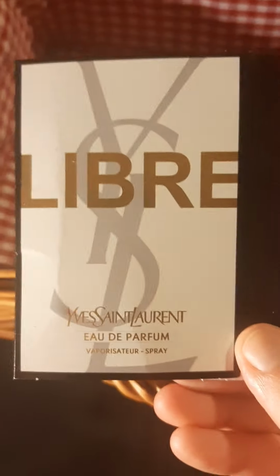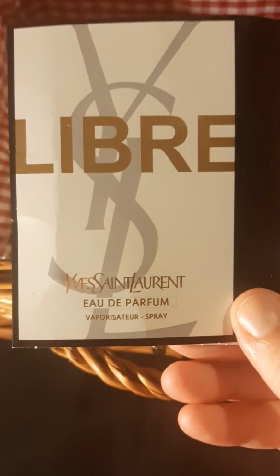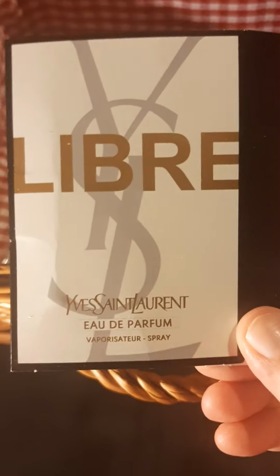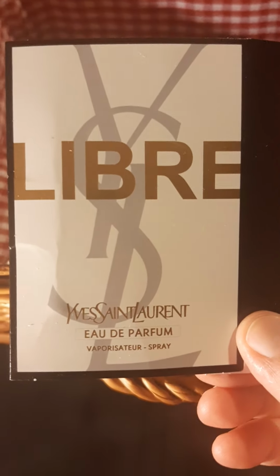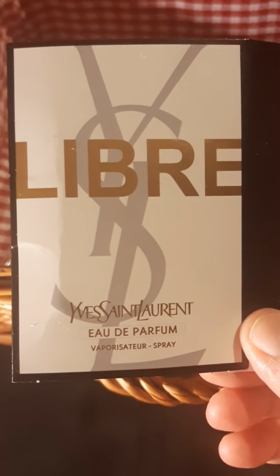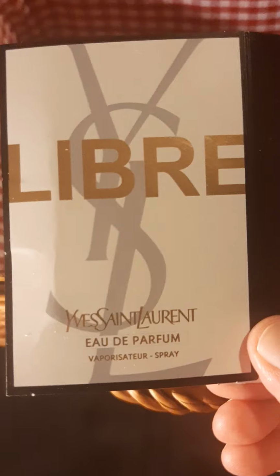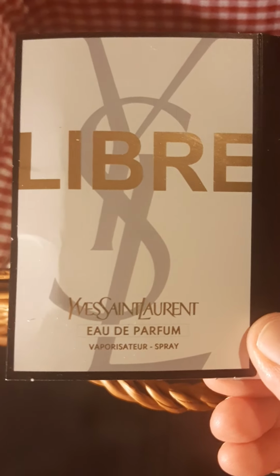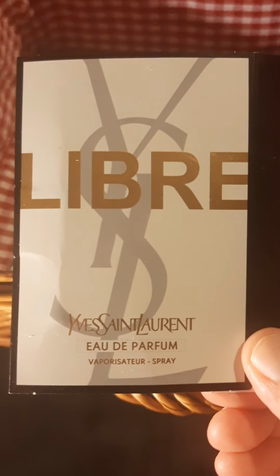But the winner for me this month in terms of all the little samples I've been using, it's this one. It's gorgeous. It's just amazing. I liked it when I first sprayed it, but it was one of them where I remember at some point halfway through the day I was like, what's that beautiful scent? Oh, it's me. And I just couldn't get over how much I enjoyed this. So if I was going to buy one of these high-end perfumes, this would be the one, 100%.